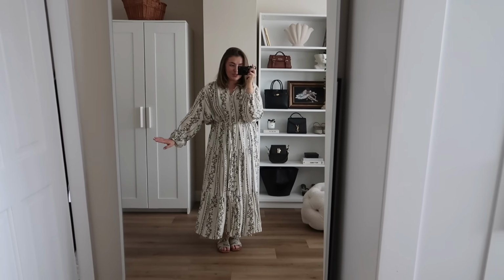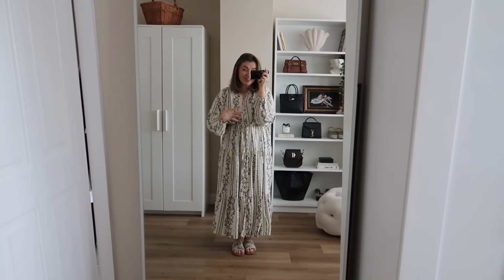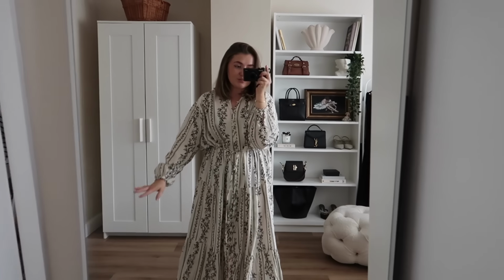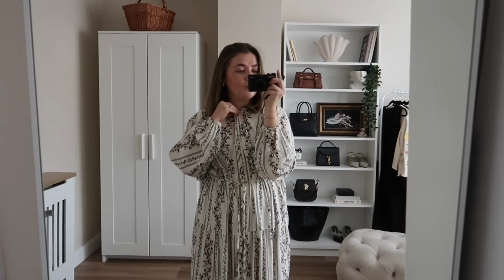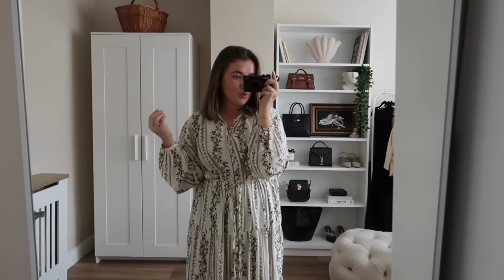I mean, how beautiful is this? So timeless, so classic, so covered yet absolutely gorgeous. As you can see, there's not a bit of skin on show. You could even do the collar up a little bit more if you wanted to. It does button all the way to the top if you wanted. I quite like to have it a little bit more open just to let a little bit of skin breathe through.